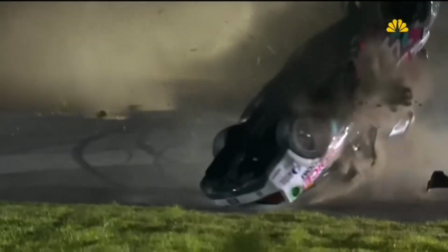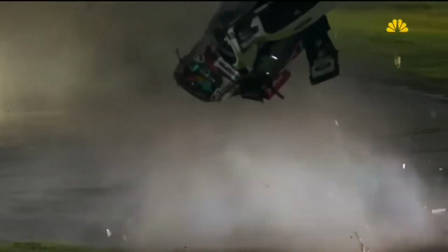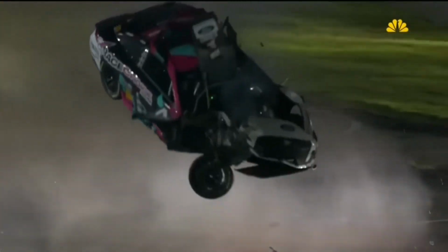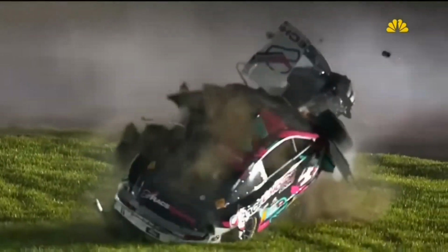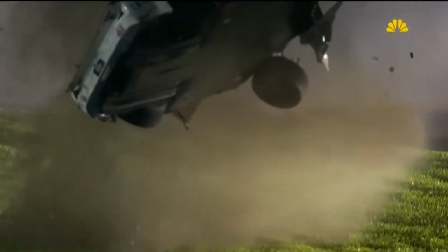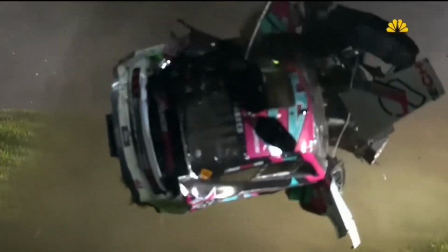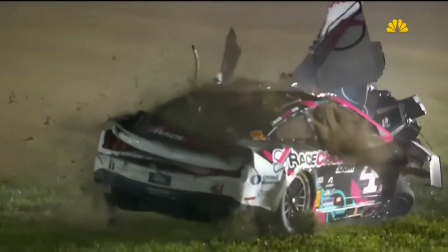That is just amazing, that something that weighs over 3,500 pounds gets in the air like that. It looks like a toy car flying through the air. But as you mentioned, Jeff, 3,500 pounds. Such a violent accident for Ryan Preece.